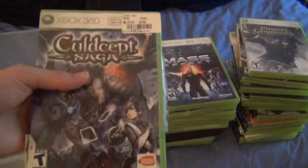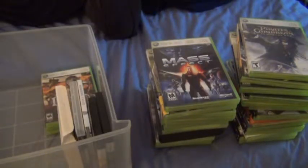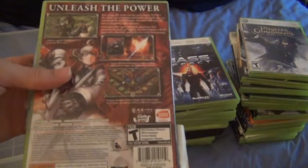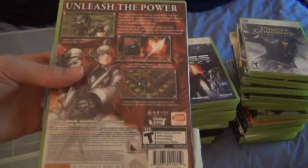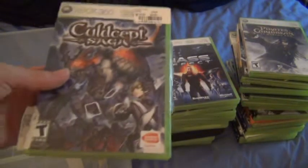Here's Culdcept Saga. It's a turn-based game with dynamic maps where you use magic. It's a bit similar to Yu-Gi-Oh!, with the cards destroying one another. And this is a relatively rare game.